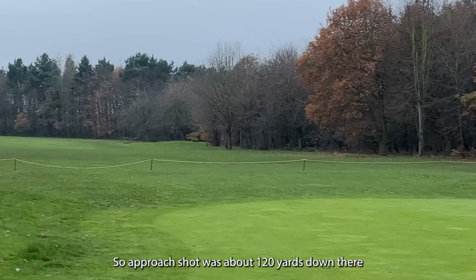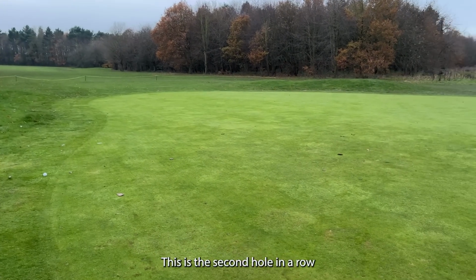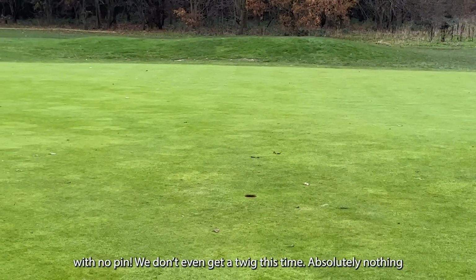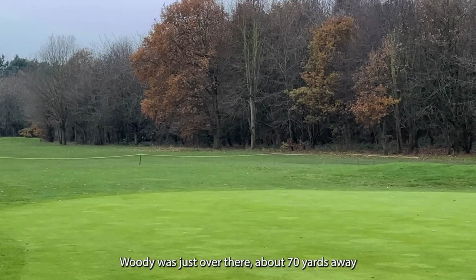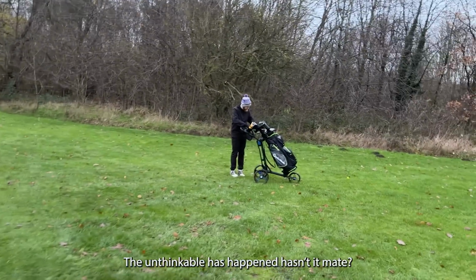So approach shot was like 120 down there. This is the second hole in a row with no pin. We don't even get a twig this time. Absolutely nothing. Woody was just over there, probably about 70 yards away, and the unthinkable's happened, hasn't it, mate?